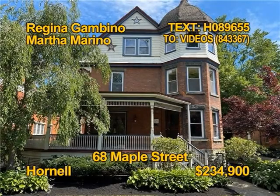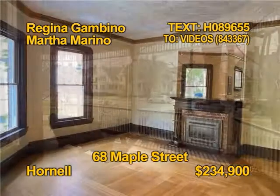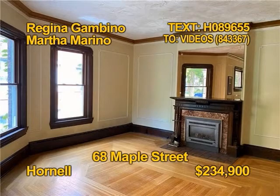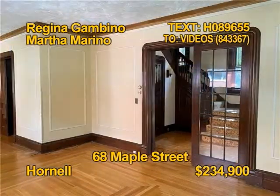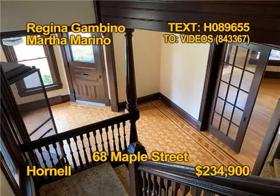Step into a more elegant time in the stunning 1865 old-style Victorian in Hornell. It offers a wraparound front porch and large rear deck. The double living room features a working fireplace. You'll find 4 bedrooms and 1.5 baths in this home. An updated kitchen features a spacious island that seats 5. Get all the details from Regina Gambino and Martha Marino.